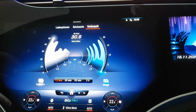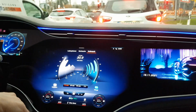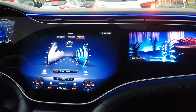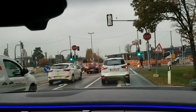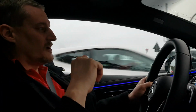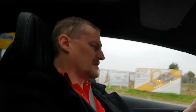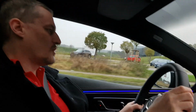This is the most interesting thing at the moment. We are using 30.9 kilowatts because we are just standing here doing absolutely nothing. The average energy consumption of the EQS 45 by WLTP is about 16.1 kilowatt hours per 100 kilometers.